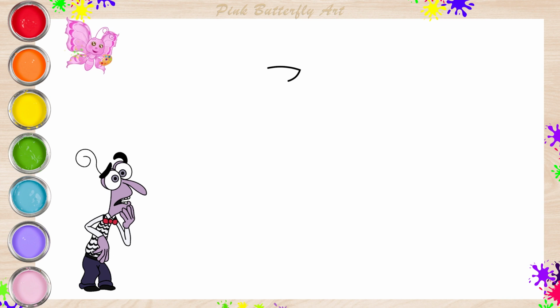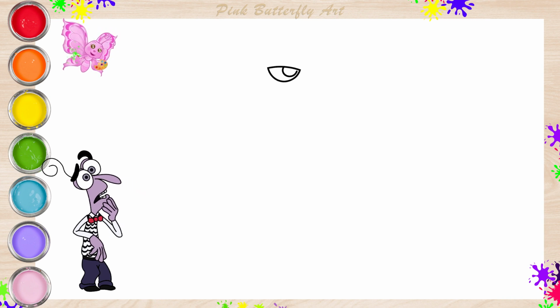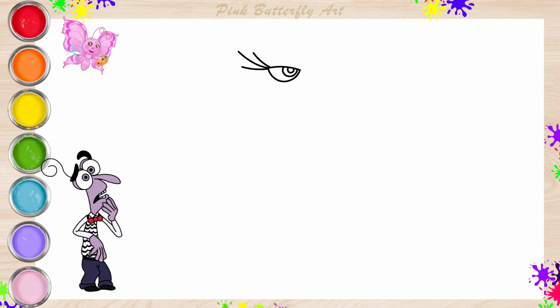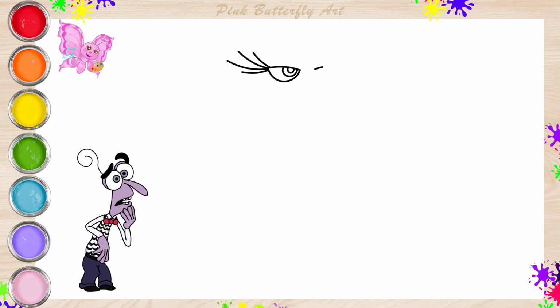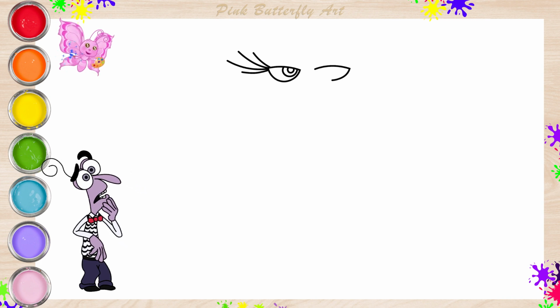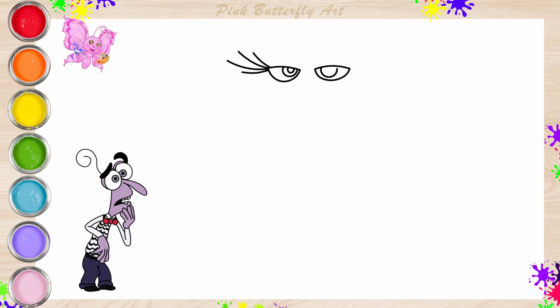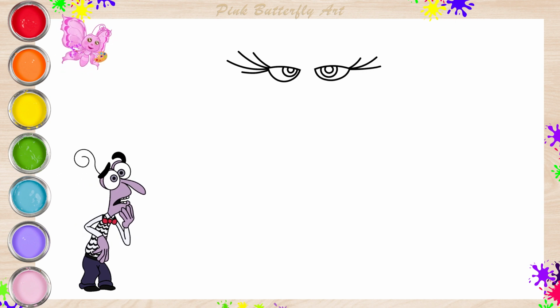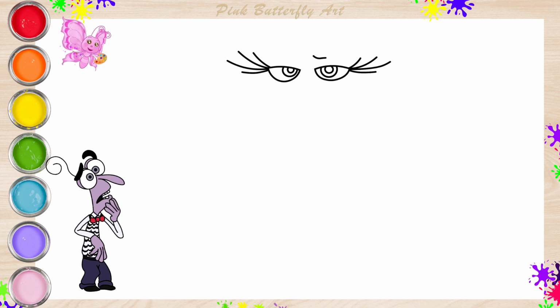Now, let's draw disgust. Disgust is a green character who always has a funny face when she sees something yucky. She has a stylish dress, long eyelashes, and a big attitude.